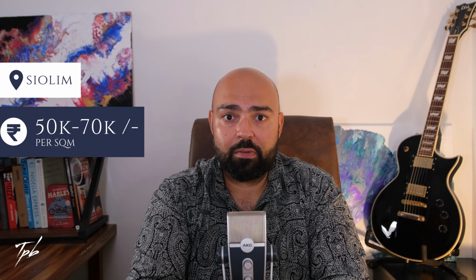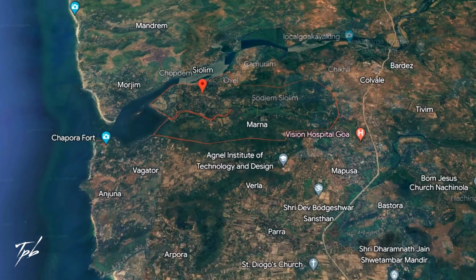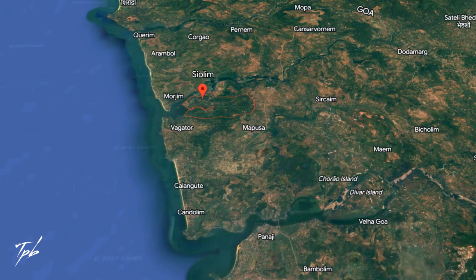Land in Siolim today starts at about 50,000 rupees a square meter, and it can go as high as 65,000 or 70,000 rupees a square meter. Siolim doesn't have a coastline, it doesn't give you a sea view, but it's very close to Vagator, it's very close to Assagao, and it's also very close to Morjim. So that's one of the reasons why people really like Siolim, is because it's a 5 to 7 minute drive from pretty much everything. So it's centrally located, and it's still one of the lesser developed parts of Goa, although that is changing fairly quickly.